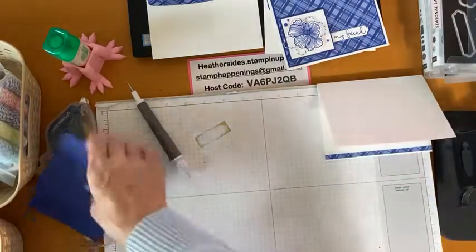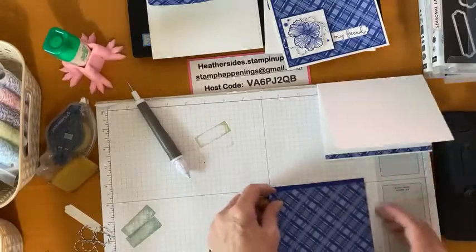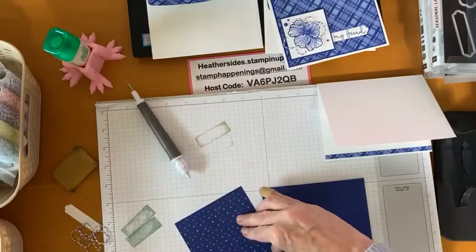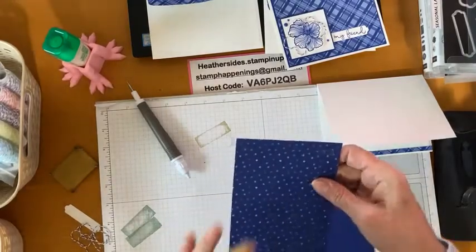I love that show. Okay, so now let's work on the front. We're going to put these two pieces together. I love this polka dot pattern with the light and the dark.